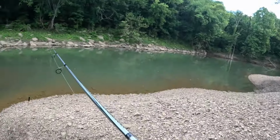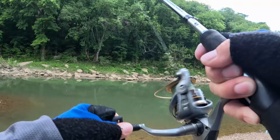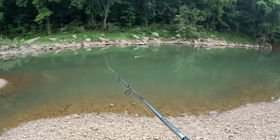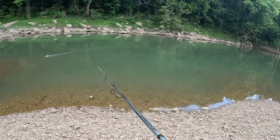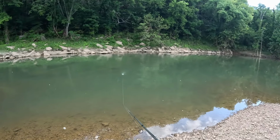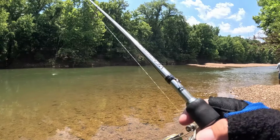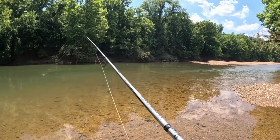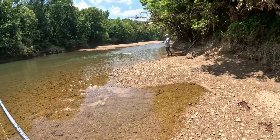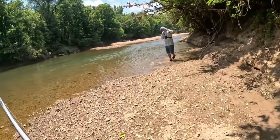Oh. That was huge. You got it? You're good. It came off. I cannot believe it came off. I saw it. It was gigantic. I got it on camera. It was gigantic. Oh, my God. How did it come off? There he is. Little guy. That'll do. And a quick release is nice on a Whopper Plopper.